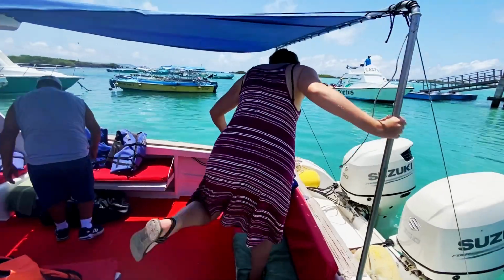Choose the seat and put the life jacket, please. So we got on the boat and it was about a 45-minute ride to where we were going to go snorkeling.